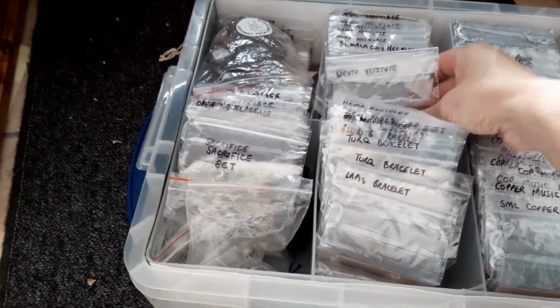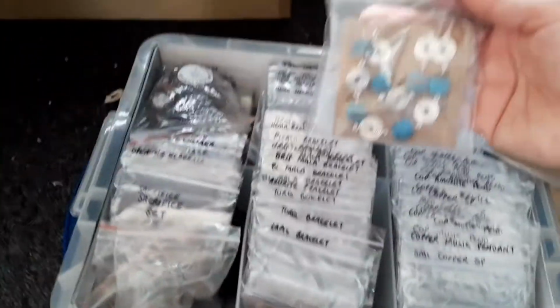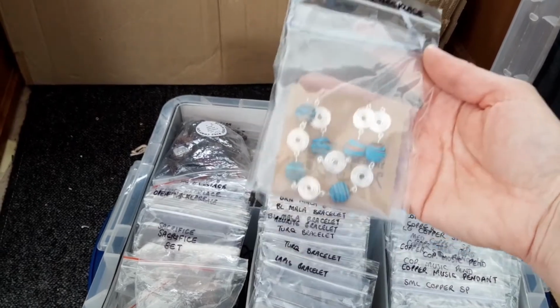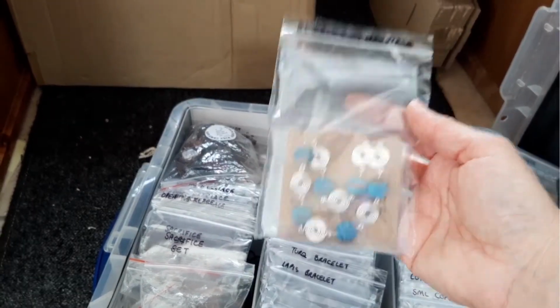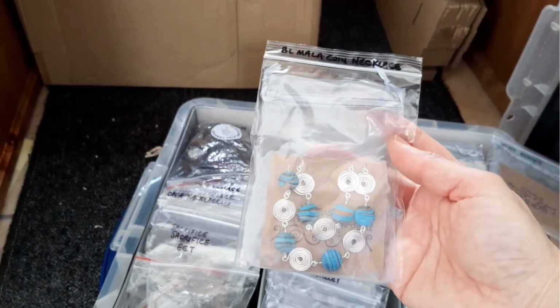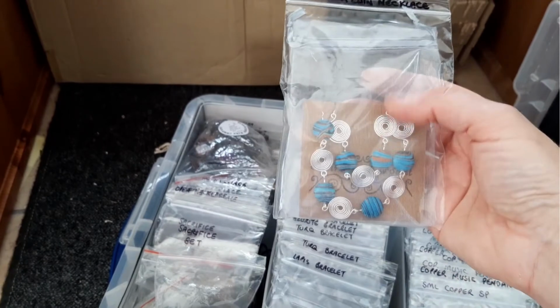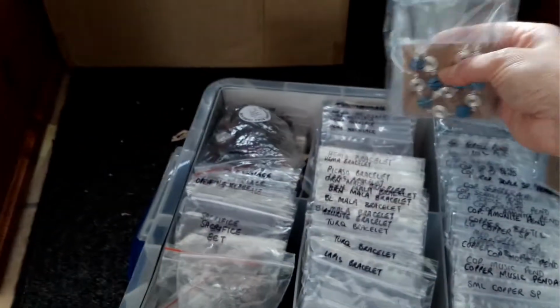So if I just pull something out, oh, that one's not got anything on it. So everything is wrapped on a card. I am changing these cards. That will be in my next vlog, and they are in an organza bag. If somebody buys one, I will have them on display on the table, and if somebody buys one, I will then take it out of this packet and wrap it to give it to them.